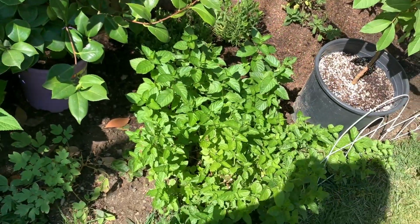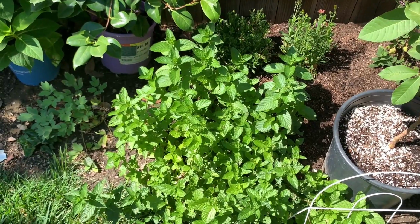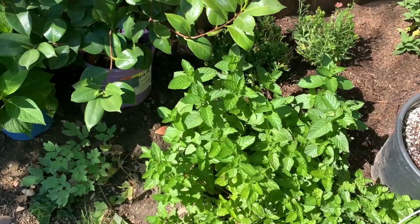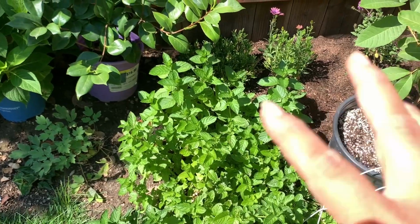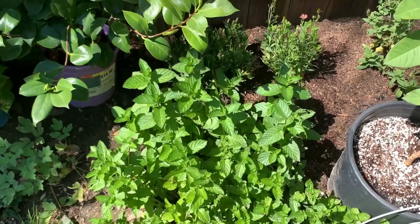And I have my mint. My mint I want to keep. I know you're not supposed to have it in the ground, but this was planted 20 plus years ago, so it is what it is. I'm not removing it. I'm going to leave it there. I'm just going to try to keep it contained to this size. I don't think I want it any bigger than that.